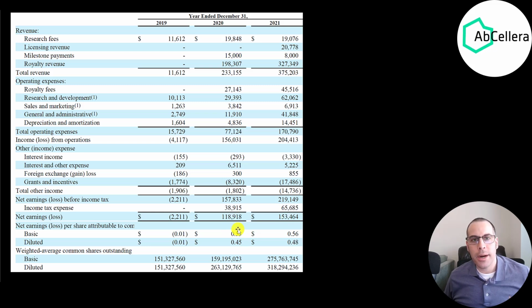their earnings per share only went up 3 cents, from 53 cents to 56 cents. Their diluted EPS is 48 cents. This means if all the convertible debt was diluted into equity, all the outstanding warrants were converted to equity, and any other security that can be converted to equity was done so, then your earnings per share would have gone down 8 cents.